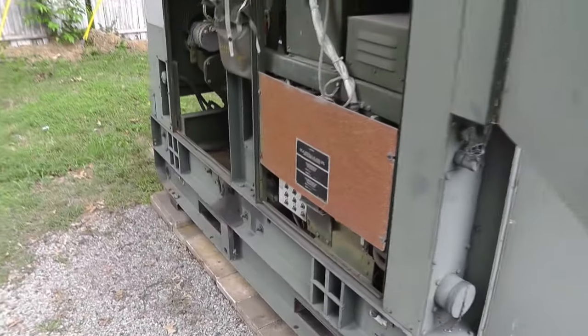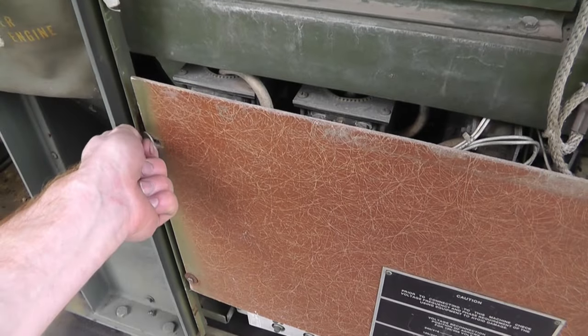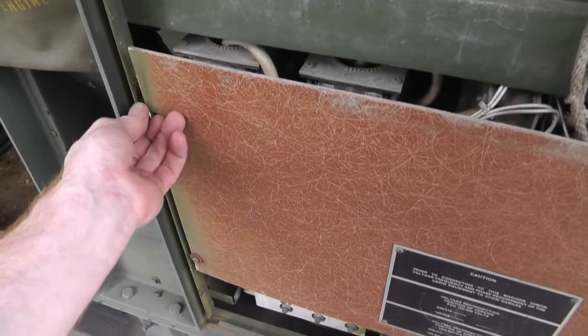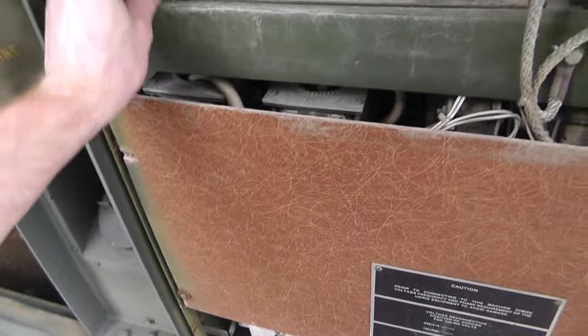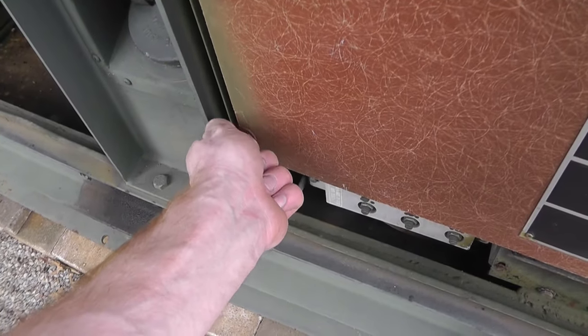Let's go around this side, I guess. Behind this panel is where all the connections are. I will pop this off and show you, and we'll see what's behind this panel.